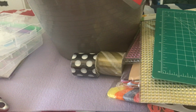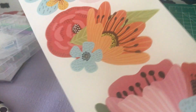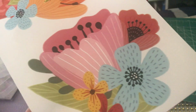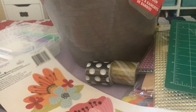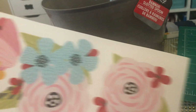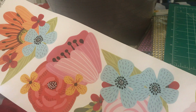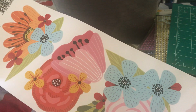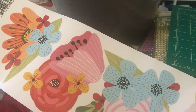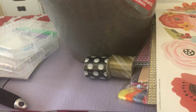Another one is this wallpaper stickers, and it's like flowers. Looks like there's a butterfly, but it's a flower. You don't really need to use it for the wall. This is a flower, and again, it's bigger, kind of like a sticker. I bought this one because for sure I'm gonna use this in one of my projects. So that's why I got that.